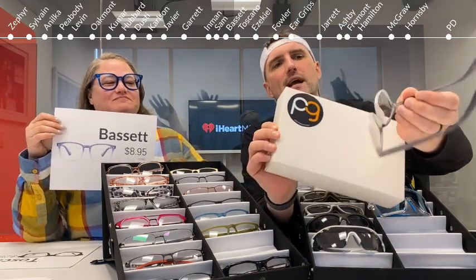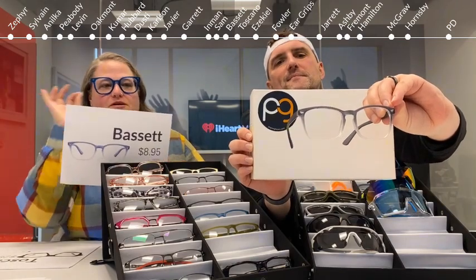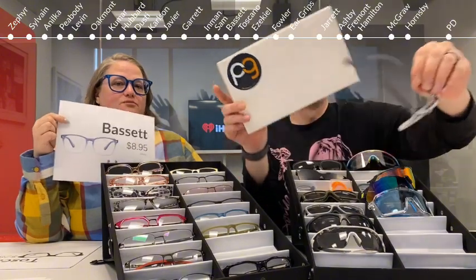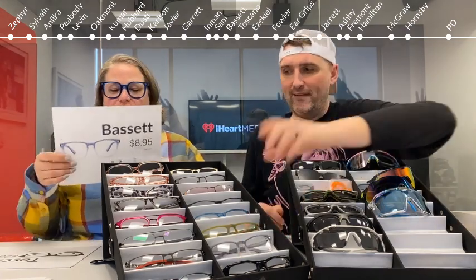These accents on them, though? The accents right up top? Just adds little things like that. A little pinch of fancy, and it's so fun, because $8.95, it's not breaking the bank. A little pinch of fancy for $8.95, payneglasses.com. Have at it.